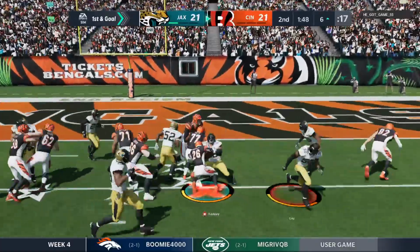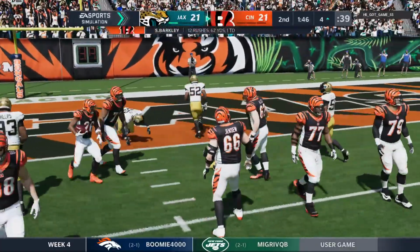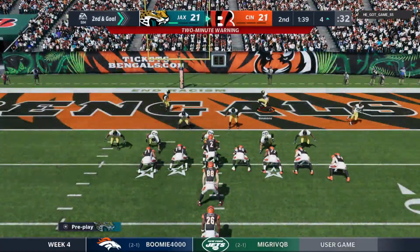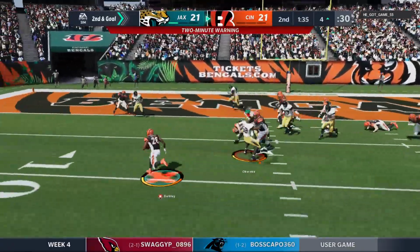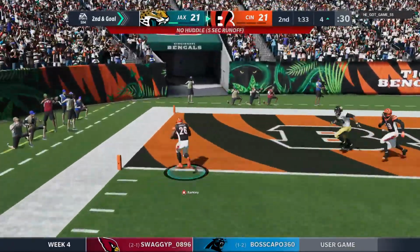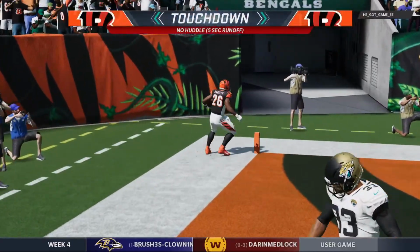They'll try and run for it with Barkley. And the hole closes quickly here. He can fight only to about the 4. It's a gain of a couple, and it'll be second and goal. Another try for Barkley. And he takes it into the end zone.